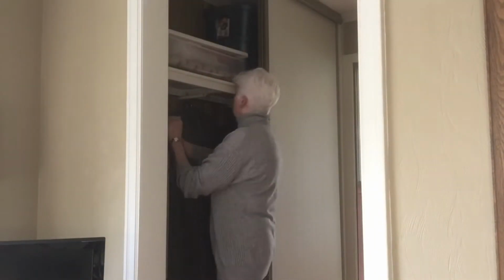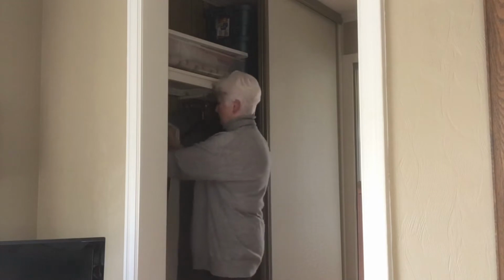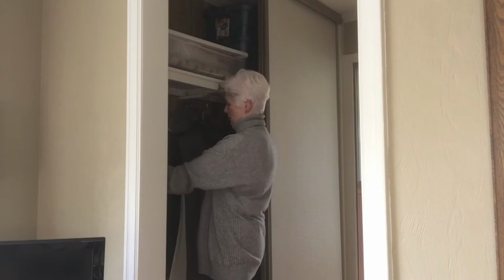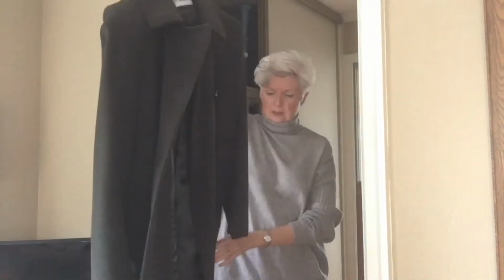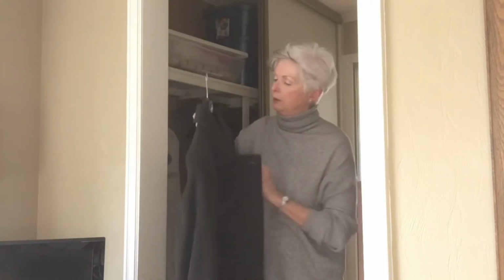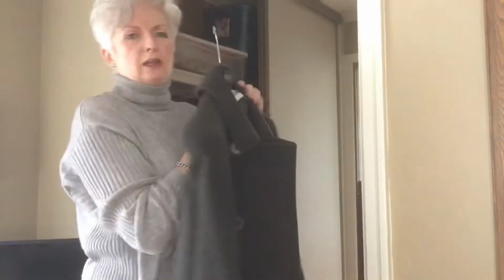Okay, what else have we got in here? We have my super long green wool coat from Holt Renfrew. It's Angora and wool. Super well made. I've worn this for the past couple of years on the odd blog post.